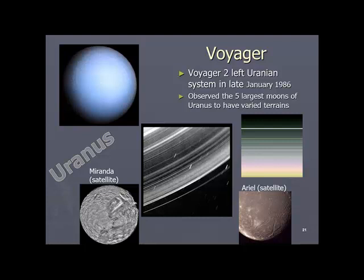It was able to observe 5 large moons of Uranus that all have varied terrains, so they all differ in what their landscape looks like. Uranus is considered a blue planet because of the methane gas that's released and causes this blue color to appear.